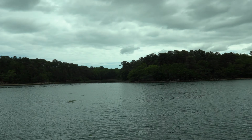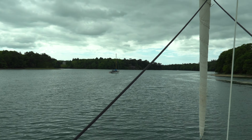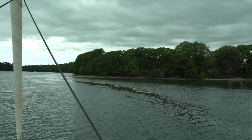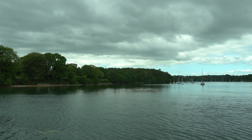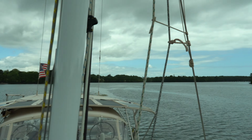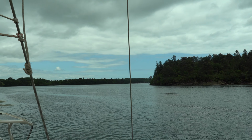Didn't go too far. We found a little point here where the river has a little side river where this boat is anchored, and we came in here to check it out to see how deep the water is to anchor for the future, and we decided just to stay here. The ocean is down that direction. The town of Benedict is down there.